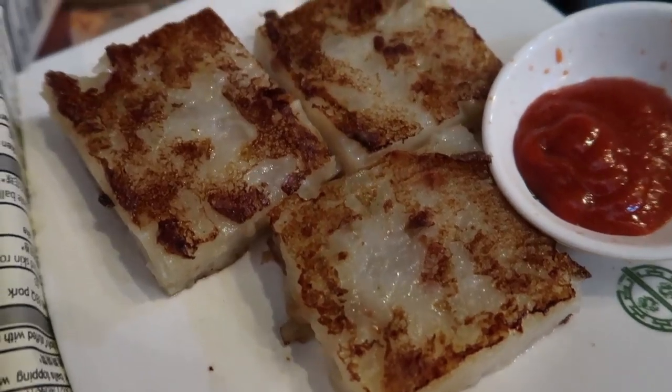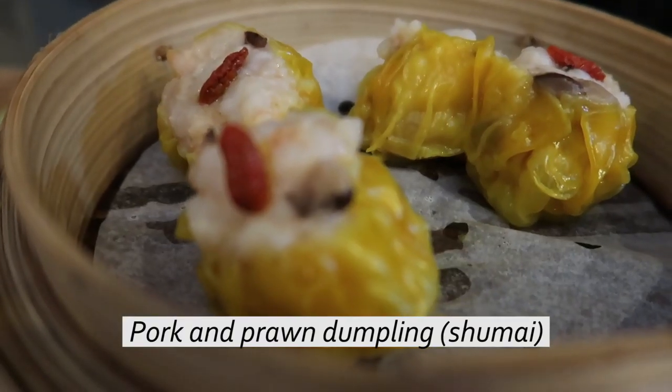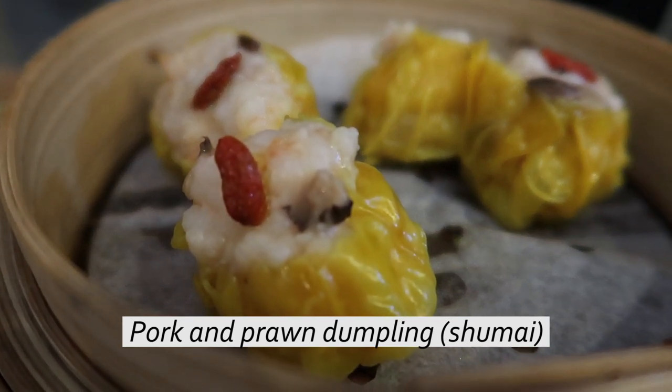Next thing are shumai, which is pork and prawn dumplings. These are some of our favourites, so I'm pretty sure we're gonna like these. Really soft. Quite often these are really chewy, but these ones are really, really soft and delicious.